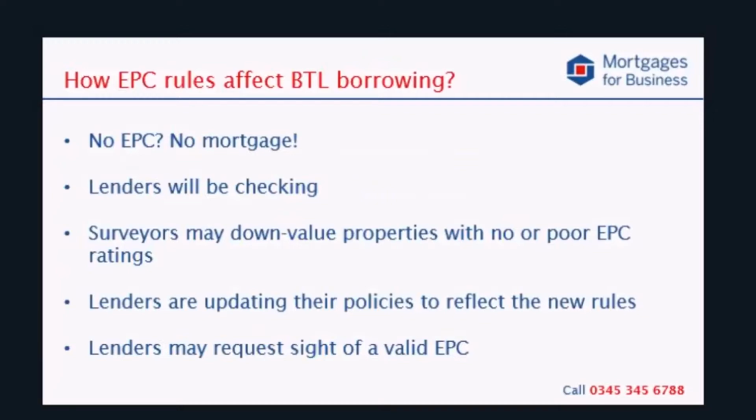Essentially, lenders are going to be looking very closely when underwriting mortgage applications for both purchases and remortgages. They will be checking that properties have a valid EPC, and they may even make a note of the expiry date and further down the line check to make sure you've renewed it. That EPC ratings meet the minimum energy efficiency standard, which is A to E, and some might insist that you provide them with a copy of the EPC for their files.